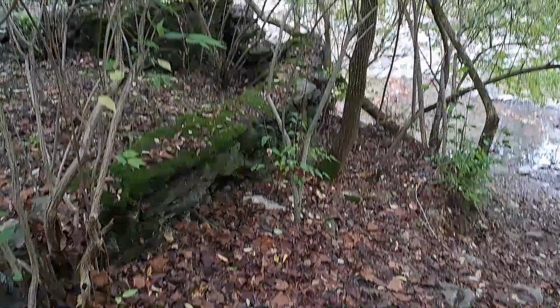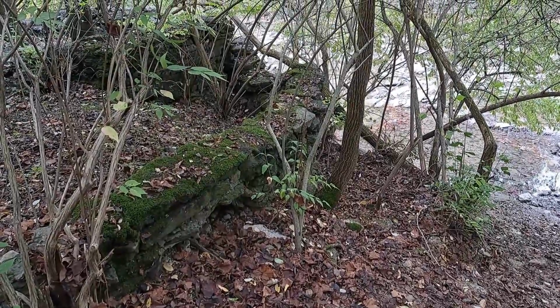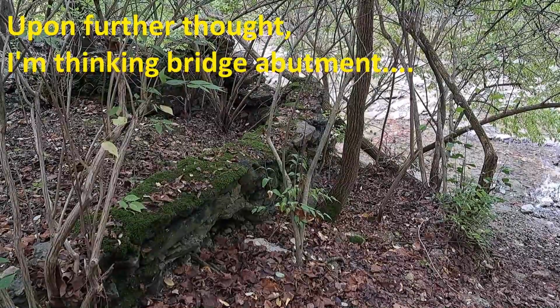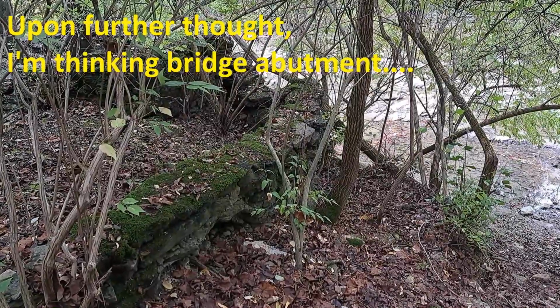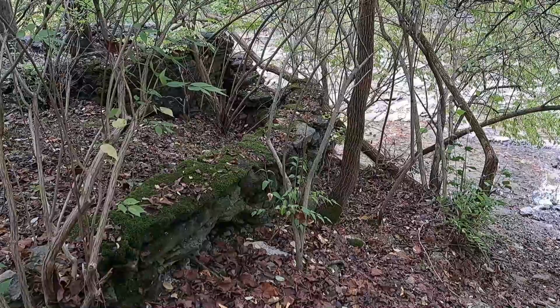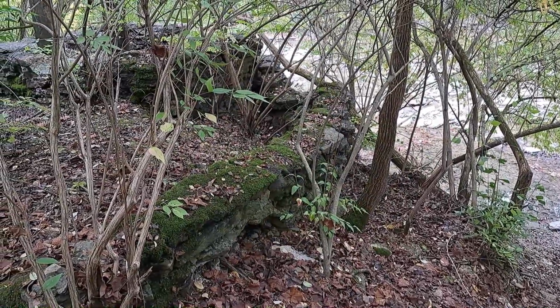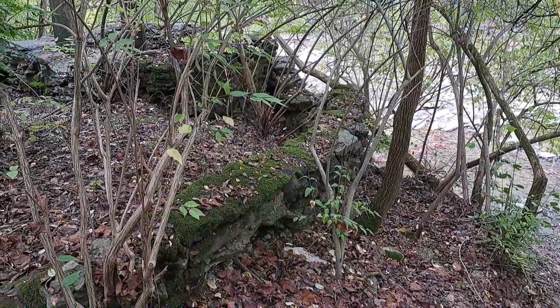So I'm not sure what that is. My guess is a mill or some other structure. There's a similar structure over on the other side of the creek. So probably a dam or an old mill or something like that. Anyway, it's interesting. Thought I'd show it to you. Let's keep going.